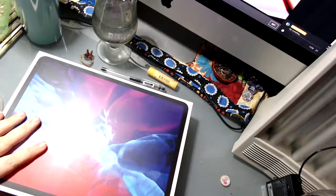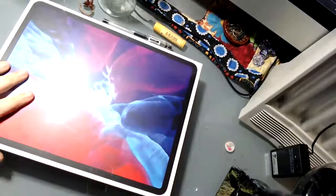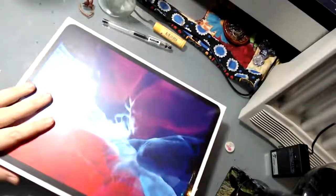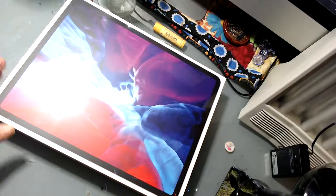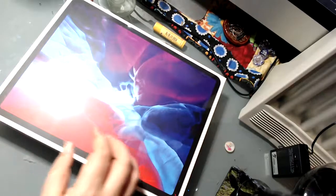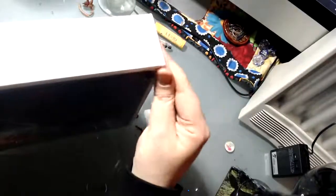Apple packages are super sexy. Like, for real, that's a thing. All right, how are we doing here for angles? Angles are good. Angles are over here. All right. Let us crack into this. There is a tab. I will use the tab. Oh boy, that's just slick. Slick and very, very shiny.